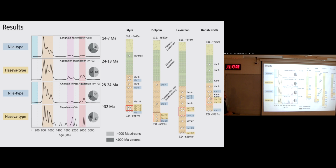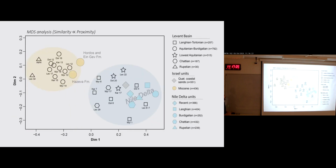These correspondences are more easily seen through a multidimensional scaling analysis, where similarities in detrital zircon content are represented by sample proximity on this two-dimensional field. Lower Oligocene and lower Miocene sediments from the Levant Basin and the sediments of Hatzeva and Ordus formation in Israel clustered together, whereas upper Oligocene, lowest Miocene, and middle to upper Miocene sediments from the Levant Basin plot closer to Nile Delta units.